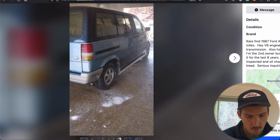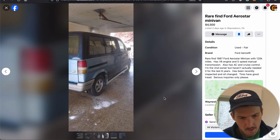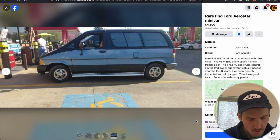Maybe you could just take them right out, and maybe that's what they did with later Aerostars. I would like to know more about the history of the bumpers specifically and what changes were made to them as time went on. Okay, now here's probably the best shot of the vehicle. This will probably be the thumbnail.